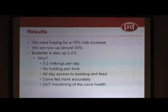Why the results that we had? We were milking two times a day. Now they're averaging 3.2. We milked with a double 4, so we had some pretty long holding pen time waits. So that's eliminated. And now they have all day access to bed and feeding.